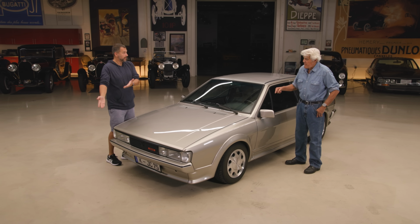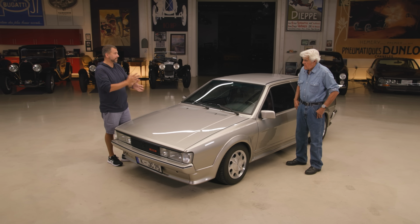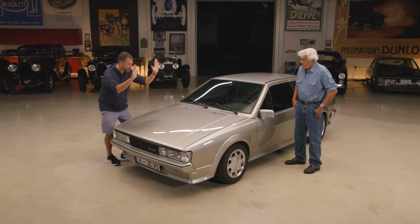Did you buy this in Germany or here? No, bought this in the US. Okay. I had never even sat in a Scirocco. Drove it. I flew down to Florida from the Northeast and drove it home. And by the time I got home, I'm like, that's it. It was done. This is the one. I do. Put a ring on it.